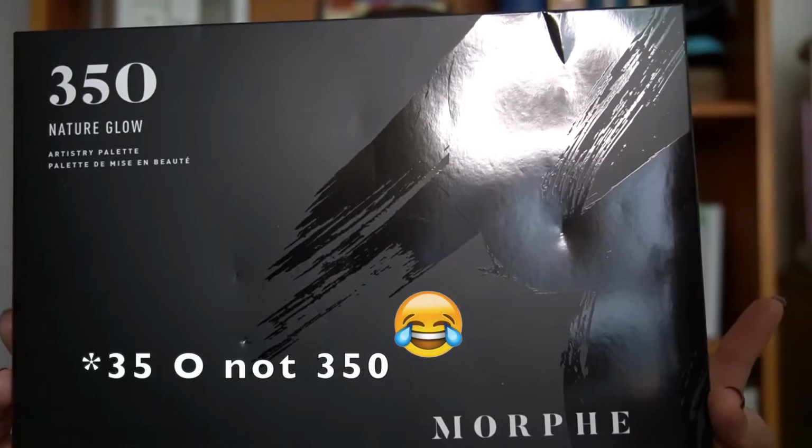The next product in the box is this. It is the Morphe 35O Natural Glow Palette, and this retails for $36. This is really exciting. I only have one Morphe palette, believe it or not, and that was my first Morphe palette I'd ever bought. It's the 35 Fall Into Frost palette, I think it is, and it's a cool sort of brown palette. So this one's warmer, much warmer.